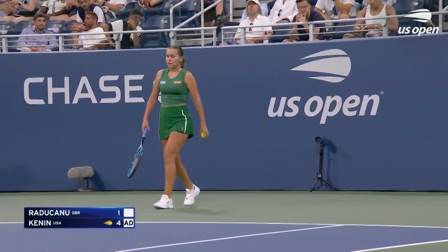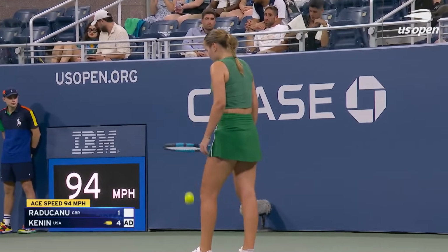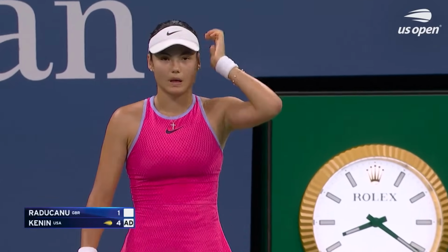Advantage, Kenin. It's a useful serve in these conditions. Just keeps sliding away from your opponent.